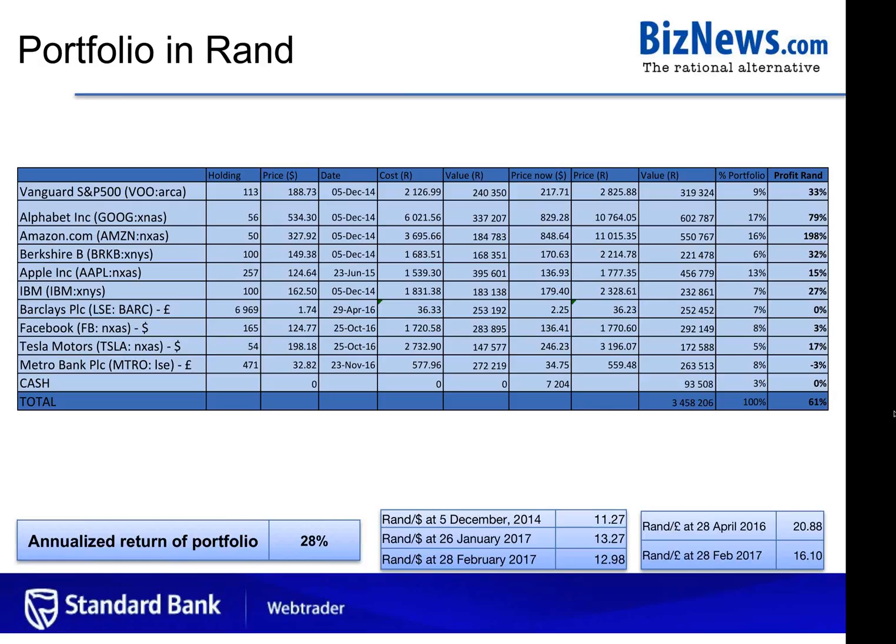What I would do, though, is take the benefit of the tax-free investment, which I think now is 33,000 rand a year, and put that through WebTrader and just invest it in this portfolio, or at least part of this portfolio, and have a little bit of fun while you're investing as well. Fixed deposits are pretty boring, aren't they? But again, it's outside my circle of competence. I might be able to help you a little bit on these shares because I follow them very closely. But when it comes to fixed interest investments, best to go to the bank.